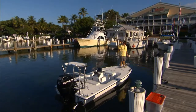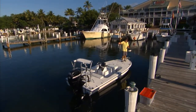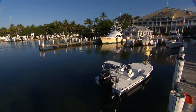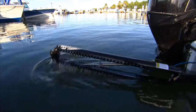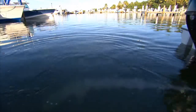A lot of times when I'm fishing by myself or with my kids or customers, if I'm in the back there poling, when the fish are there and I'm trying to cast from back there, it really is a tough scenario. But being up here and being able to stop the boat quickly is an awesome thing on these little skiffs. The cool thing about Power Pole this year is they came out with a couple new products specifically for skiffs.